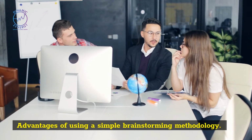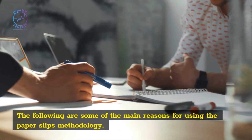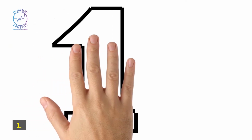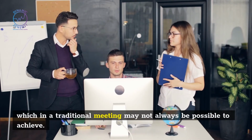Advantages of using a simple brainstorming methodology. There are several advantages to using paper slips to generate ideas. The following are some of the main reasons for using the paper slips methodology. 1. By jotting down ideas, everyone has an equal opportunity to be heard, which in a traditional meeting may not always be possible to achieve.